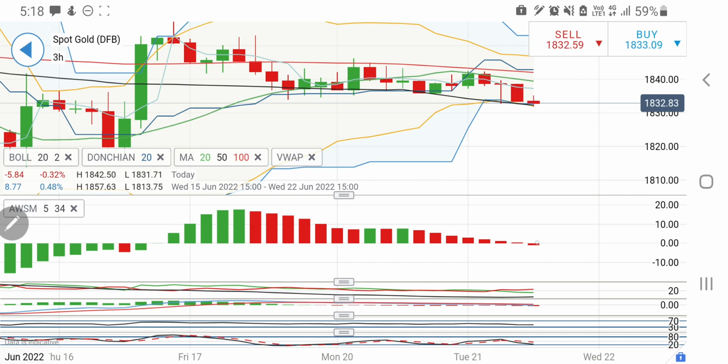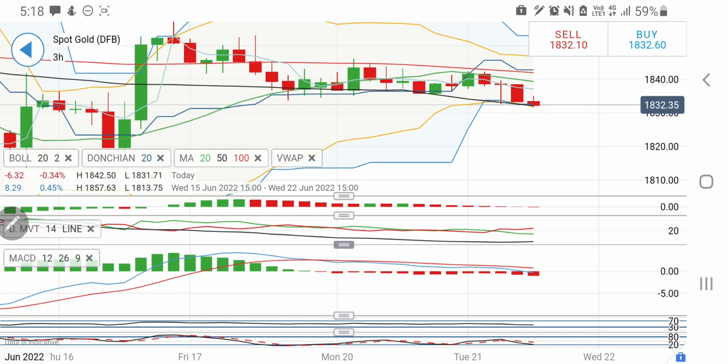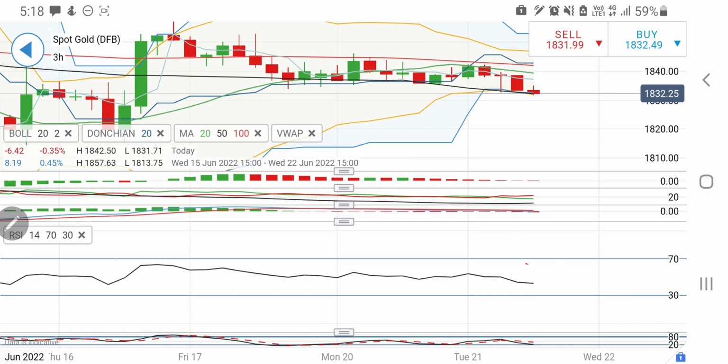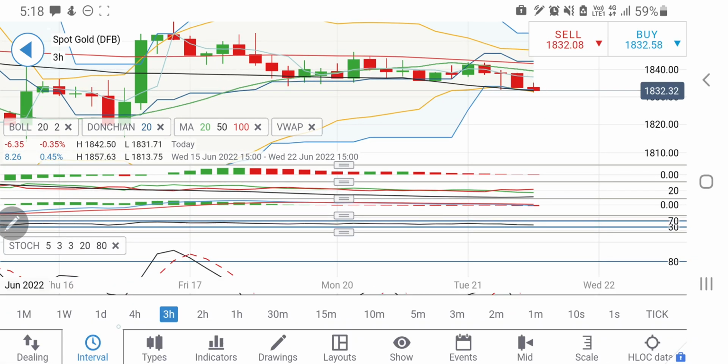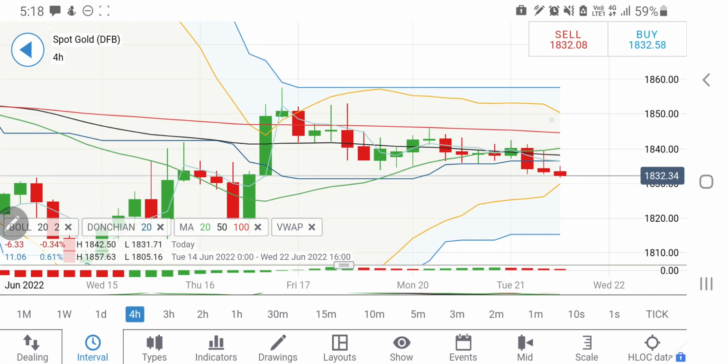Look at the oscillator there on the 3-hour charts, it has crossed over into the bearish or negative territory. The directional movement is bearish. The MACD is also wide divergent and bearish. If you look at the RSI also, it is looking downwards, and if you look at the stochastic also, this is looking downwards here.